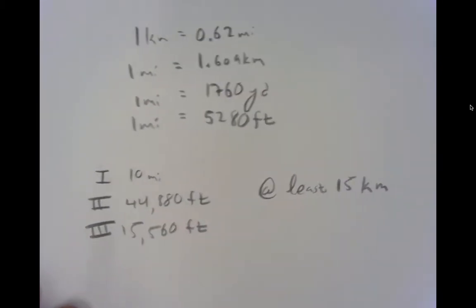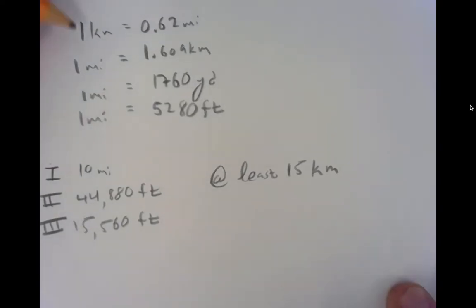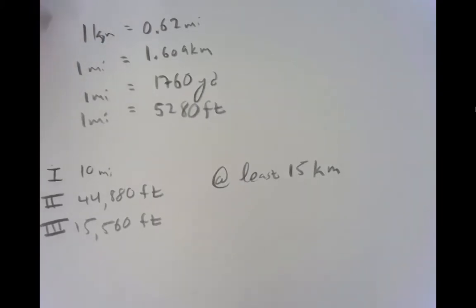Students really don't like conversions, and it makes me sad because they're not that bad. All you need to do is make a couple fractions, do some cross multiplication or whatever kind of algebra you need to do, and that's how you convert it. So let's go. Let's try the first one.